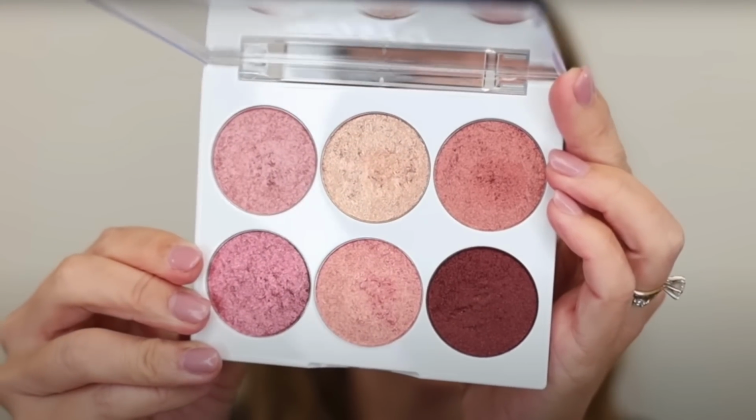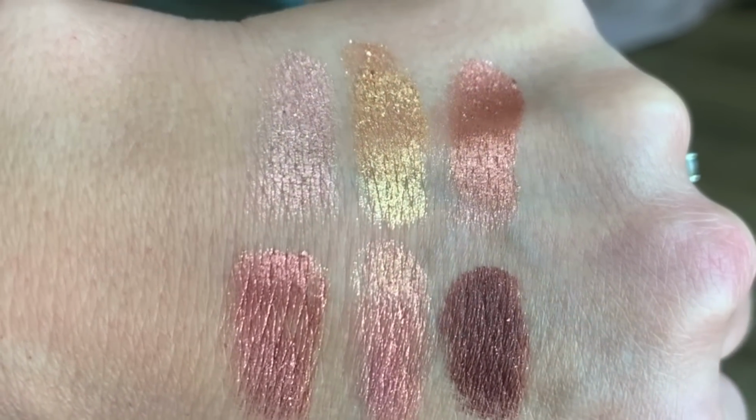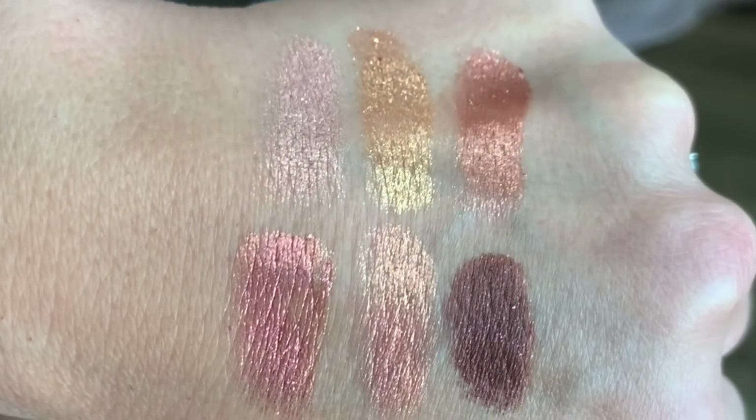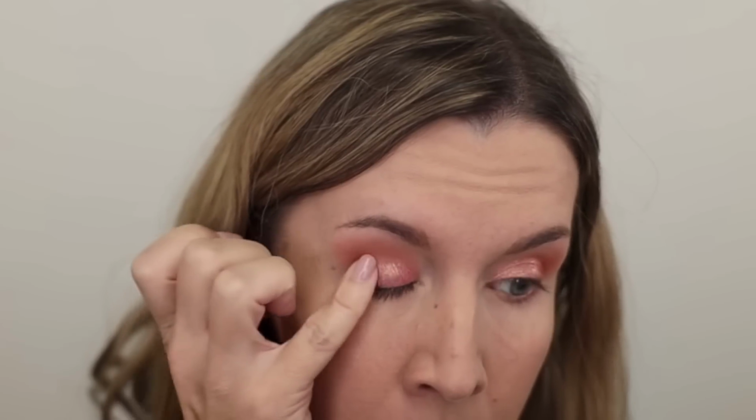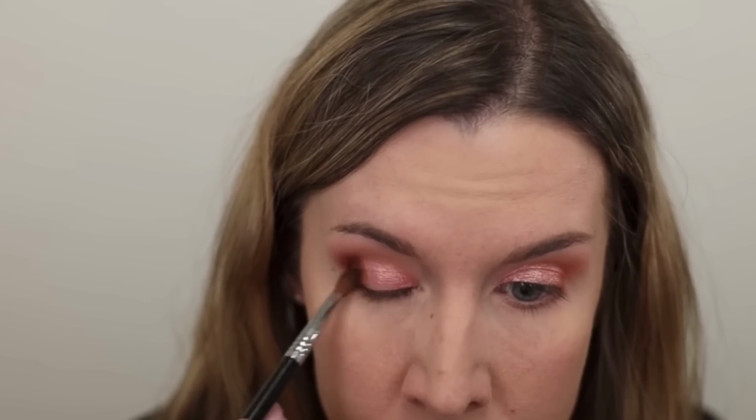This Desert Lights palette from Flower Beauty, there are no words to describe how good this formula is. If you like that foiled look, not glittery, chunky shimmer, it's just so good. So I demonstrate this in another video. I will have swatches here on the screen for you. But if you want a palette that is going to give you shimmers that will just swipe on with a finger and look gorgeous with one swipe, this is it. And it's affordable. You cannot beat it. Another win from Flower Beauty.